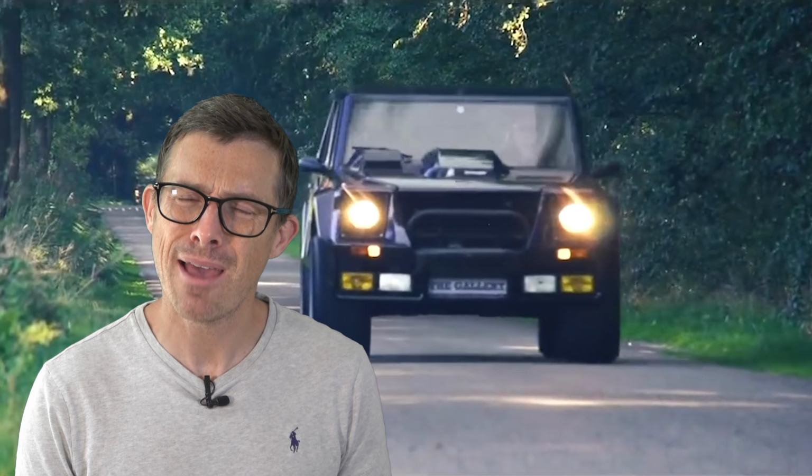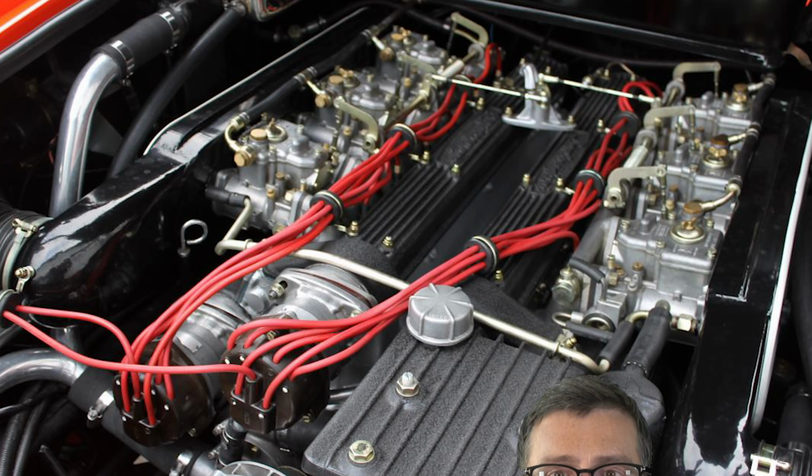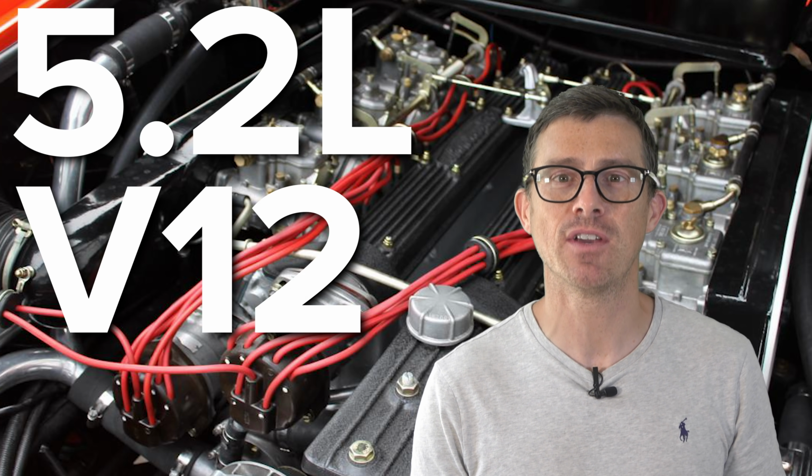It was called the LM002. Or should that be LM002? Or is it LM002 or just LM2? The name's a bit forgettable and nowhere near as cool as Countach or Diablo or Huracan or Aventador, is it? But you'll never forget what it looks like. It's basically an armoured warehouse on wheels, and it was powered by a 5.2 litre V12 from the Countach.